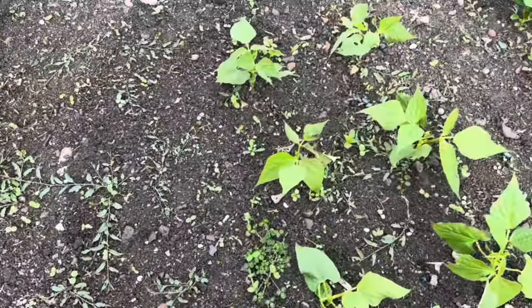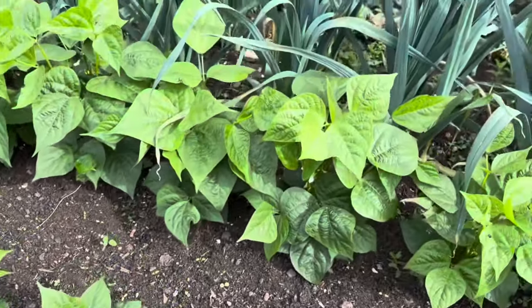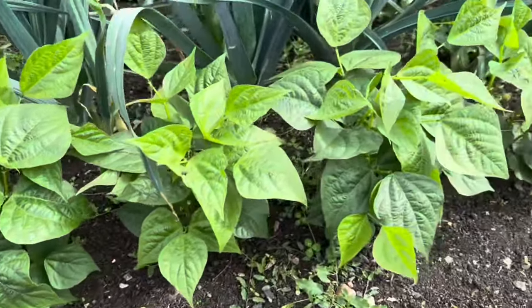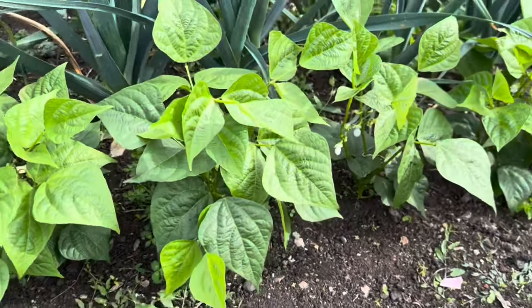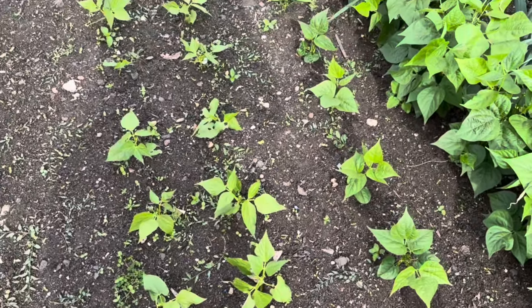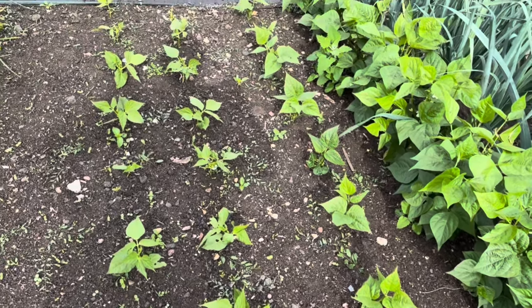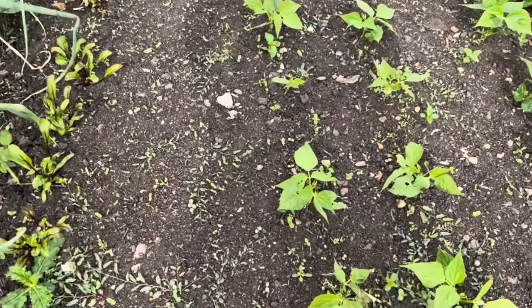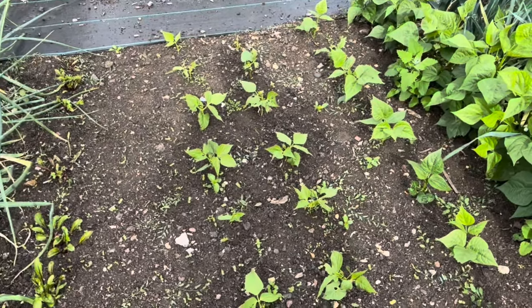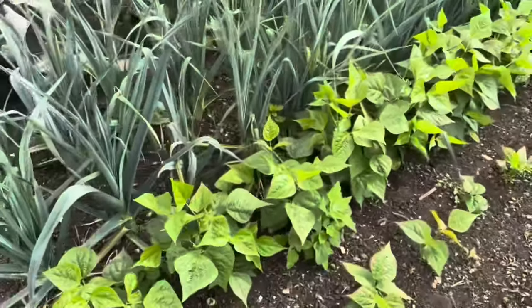And some dwarf beans here. These are Compass. So this was the first sowing, and they'll be ready for picking very shortly. And then I've done a couple more sowings here, so there'll be a while before we get those. But the weeds are beginning to come up, so I would like to try and just hoe down here today. So that will be one job.